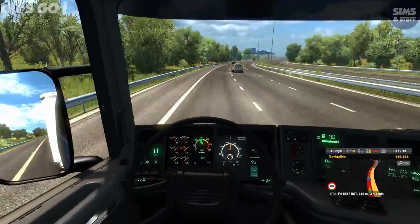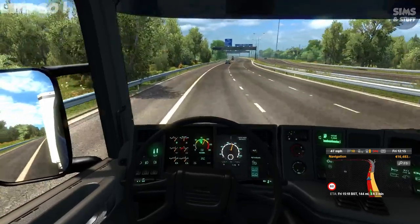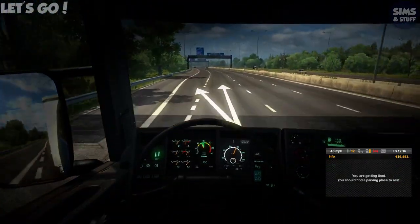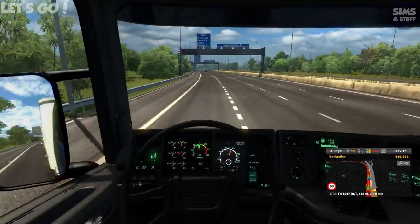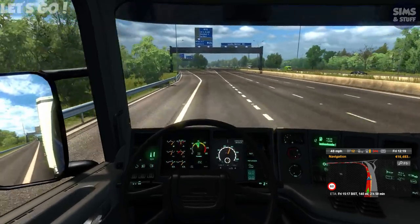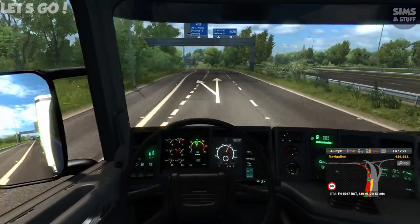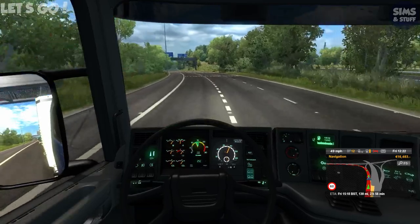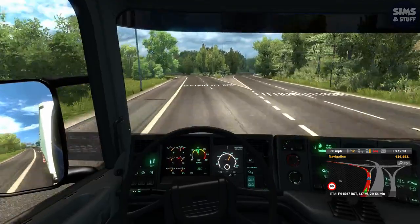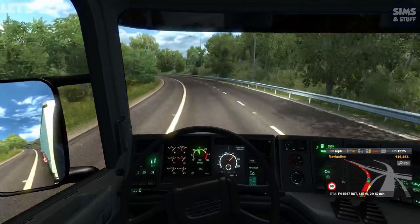Oh, we gotta come off up here. Keep left, and then exit left. Golly, I'm getting tired now. Exit left. Turn left. Well, I've got 140 miles to go. Hopefully now, we can get a bit of speed up.